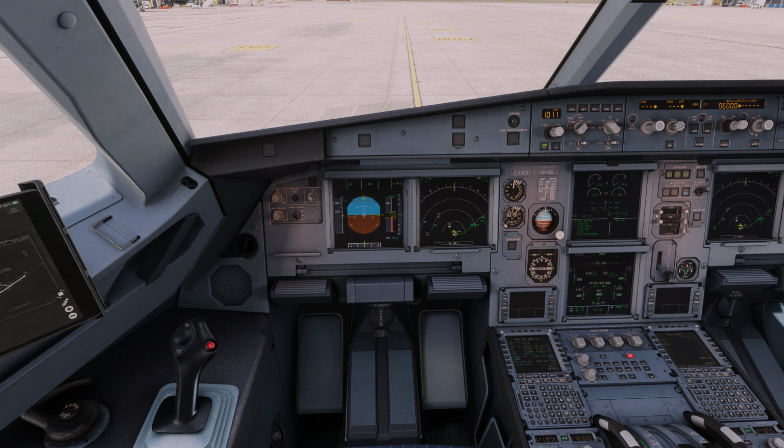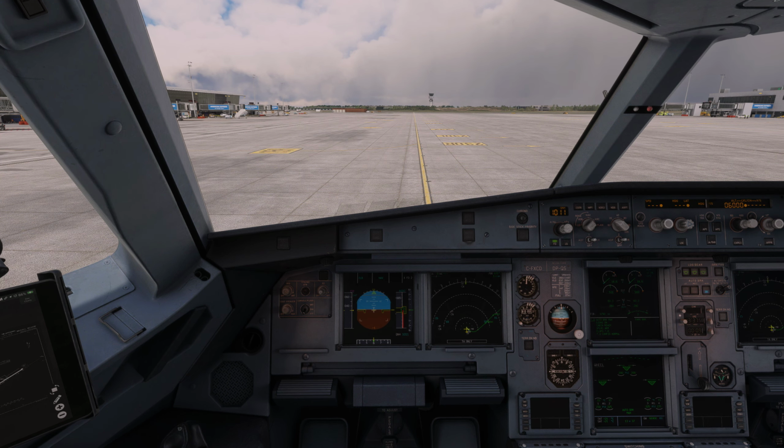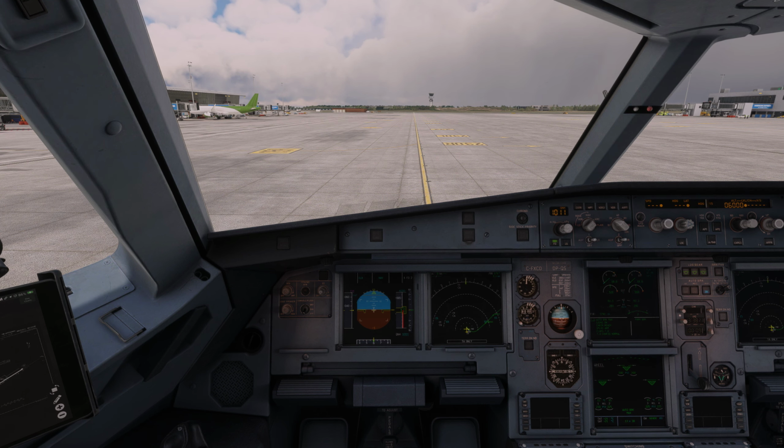Air Canada 114, request taxi. Air Canada 114. Sorry, can you repeat again? Air Canada 114, it was disconnected from my side. Air Canada 114, taxi holding point Echo 7, runway 19 via Romeo 4 and Outer 7, QNH 1011. Taxi to holding point Echo 7, runway 19 via Romeo 4, Outer 7, QNH 1011, Air Canada 114.